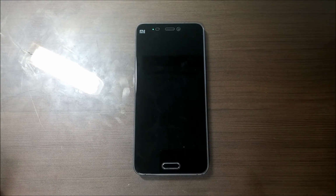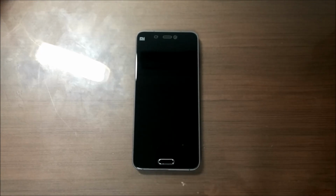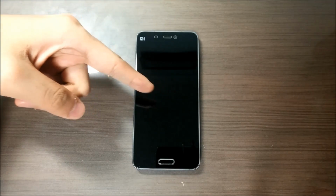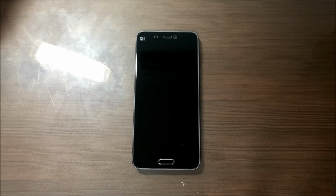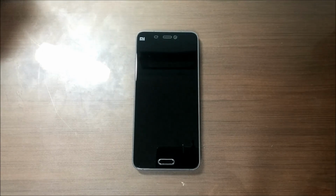Now let's get on with the review of the Xiaomi Mi 5. A lot of people are interested in Xiaomi phones because they offer good specs and hardware for a very low price, in this case around $300. Despite the copycat criticisms, there is no doubt that Xiaomi phones bring great value for the money.